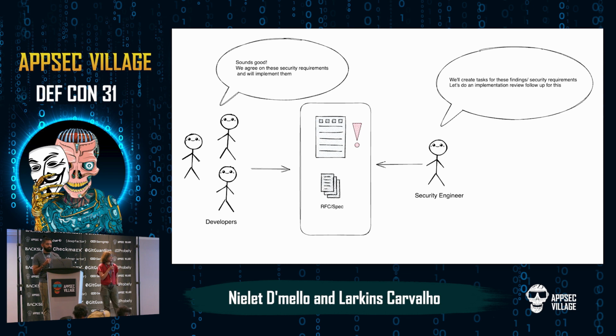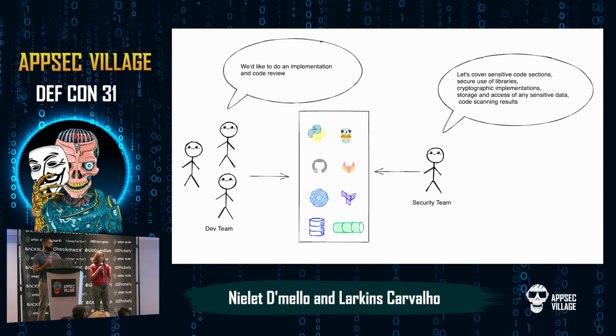So the implementation's done. When you say here are my security requirements, you're going to check that they're implementing what was promised, right? Yes. So then you need to call for an implementation review as well. What do we do in an implementation review? In an implementation review, we will first look at what the security requirements were, and we will start evaluating different frameworks. Some of the libraries have secure usage and insecure usage as well.